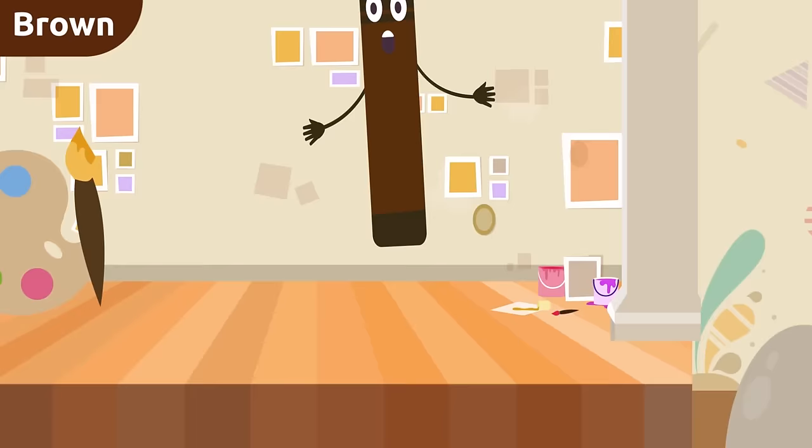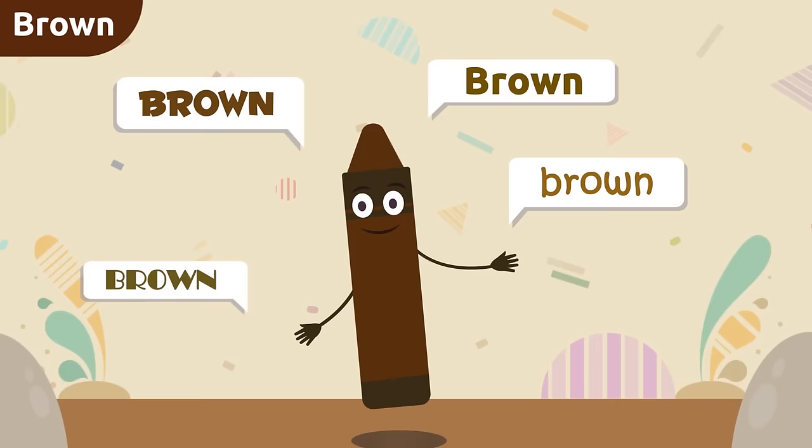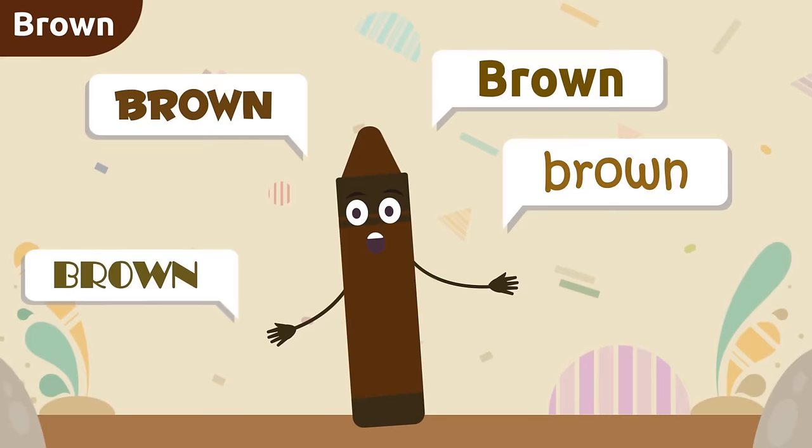Brown. Brown. Louder. Brown. Way to go! Time to do some coloring.